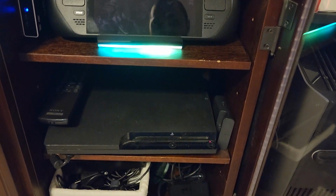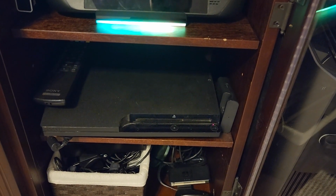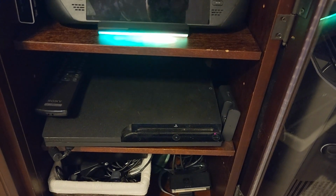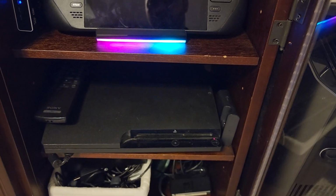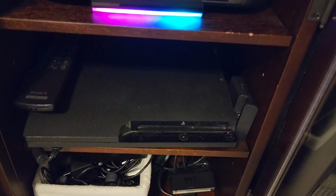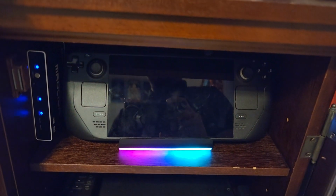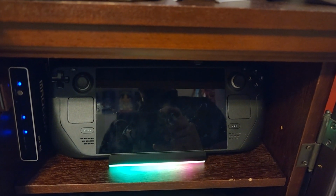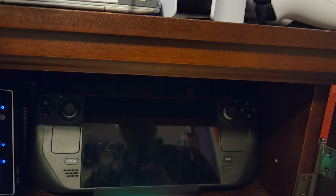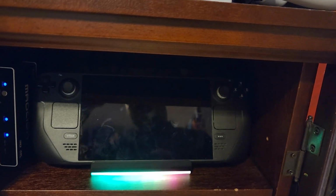Open up this drawer. PlayStation 3. We do shooting games out of here periodically, and it is super fun to play. What's that game? Give me 1 second. Time Crisis. Time Crisis on here with the PlayStation Eye. Super fun. There is a Steam Deck. I do also have PlayStation 3 games on there, along with obviously Steam games and some emulators. I do have some Wii U games on here as well.